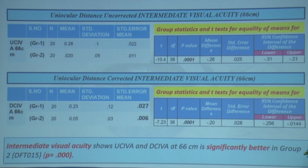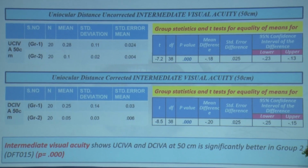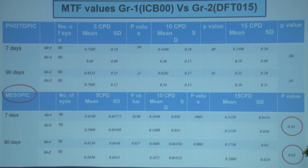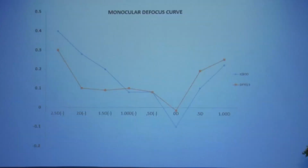The uncorrected intermediate visual acuity and distance corrected intermediate visual acuity at 66 centimeter and 50 centimeter were both significantly better in group 2, DF215 VVT, and uncorrected near visual acuity and distance corrected near visual acuity at 40 centimeter was significantly better in group 2. But mesopic contrast was significantly lower in VVT. The VVT people don't claim this. They say the contrast is all right, but we found that mesopic contrast is significantly less as compared to the monofocal plus. The defocus curve was significantly better at 1.5 and 2.5.